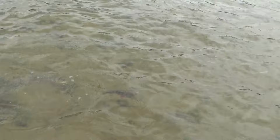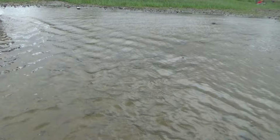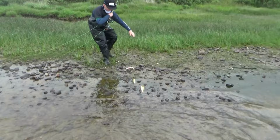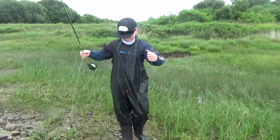Three! What? Three! Right there, if you could take a photo of that, so I have proof. But anyway, three perch.